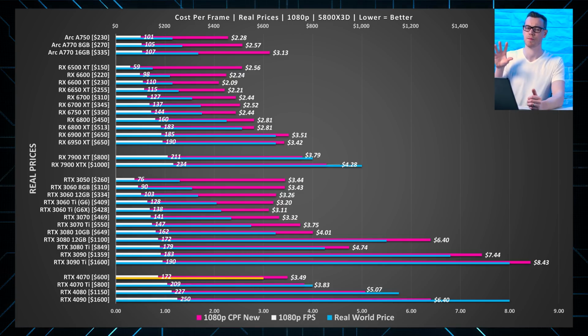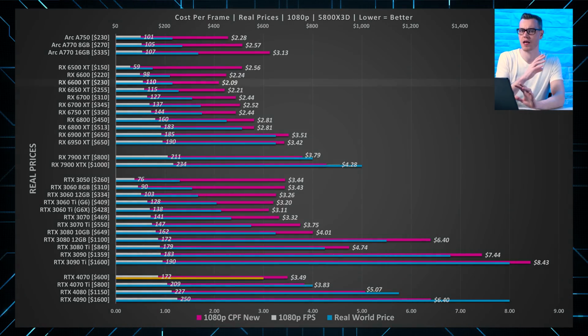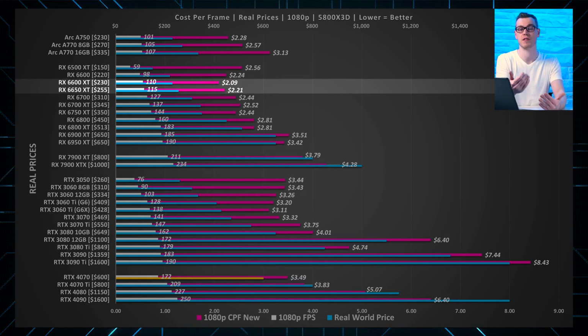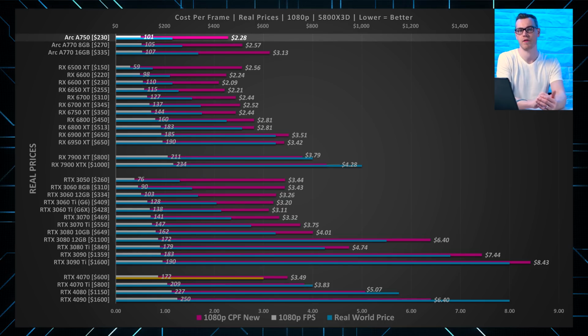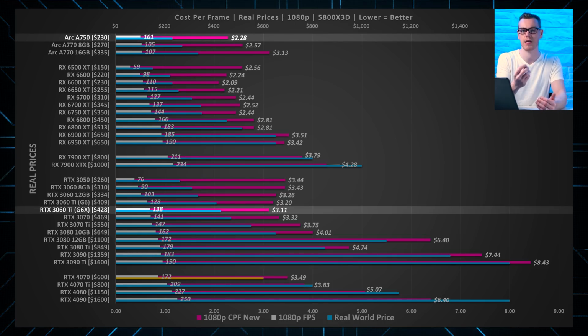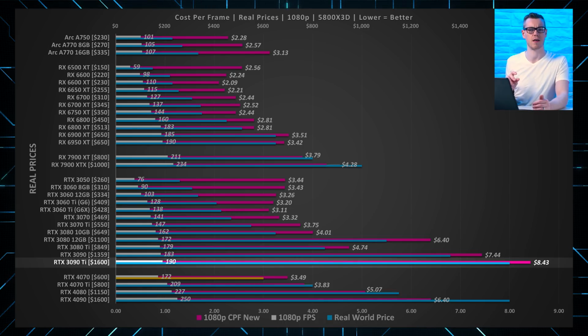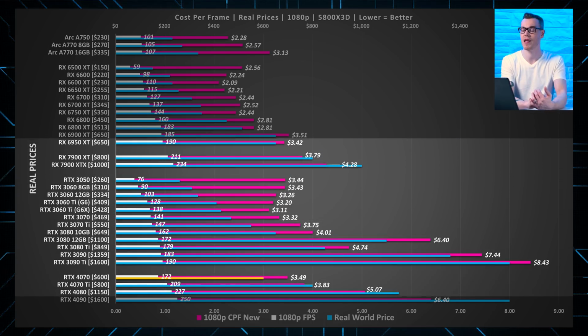And that brings us onto the most popular resolution. Let's take a look at 1080p, which, as we can see, is mostly a continued trend. The 6600 XT narrowly beats the 6650 for the best value 1080p card overall, crowning a new champion this time. The A750 comes out on top for Intel, and the GDDR6X 3060 Ti wins for Nvidia, making the 3090 Ti basically pointless when you look at everything else.